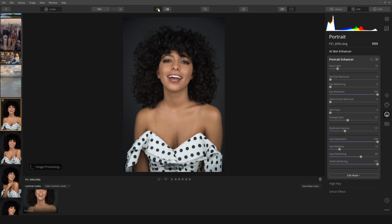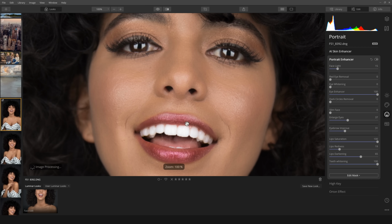So if I zoom all the way back out and hit before and after, it's pretty amazing. I don't know if I'm more amazed by this one or the sky replacement. The sky replacement did a better job than I can. This, I could definitely do in Photoshop, but I don't know that I could do this as quickly as I could just using these sliders. I mean, this makes things really easy.